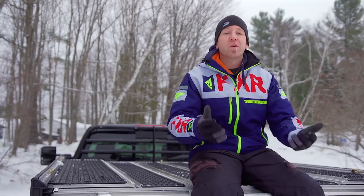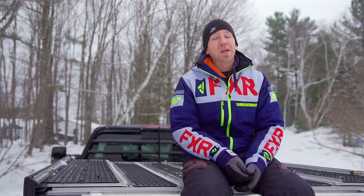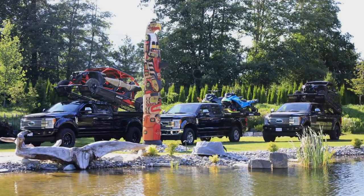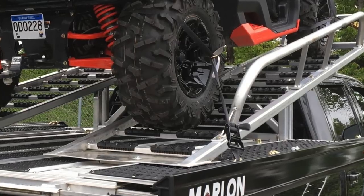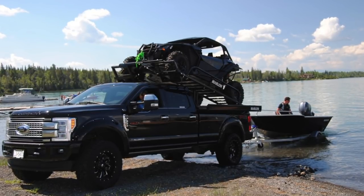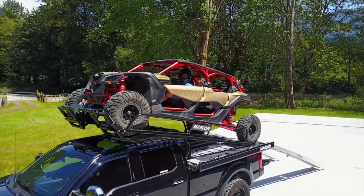Now, up to this point, we've only used our Marlon decks during the winter months. But with their expanding line of options, we can do a whole lot more than just haul sleds and snow bikes. When you add on the 16-inch wide telescoping side ramp, you can now use your deck for way more than just winter products, and quite easily load an ATV or a side-by-side onto the deck. Now, an 8-foot Xplore Pro will take some of the smaller side-by-sides, but what if you have a 4-seater that's extra long or a short box truck?